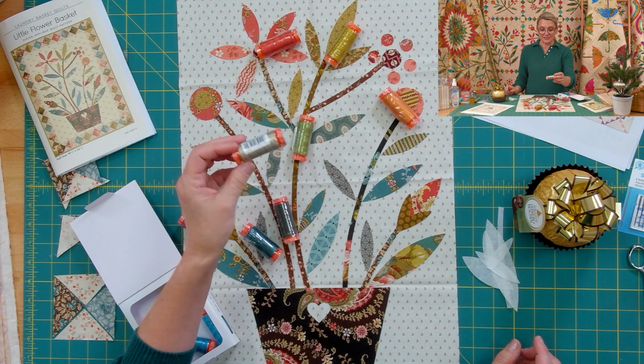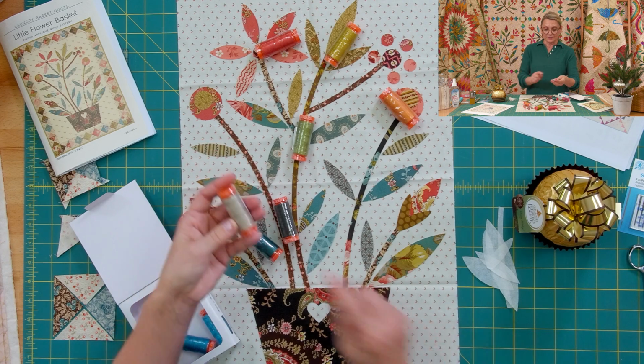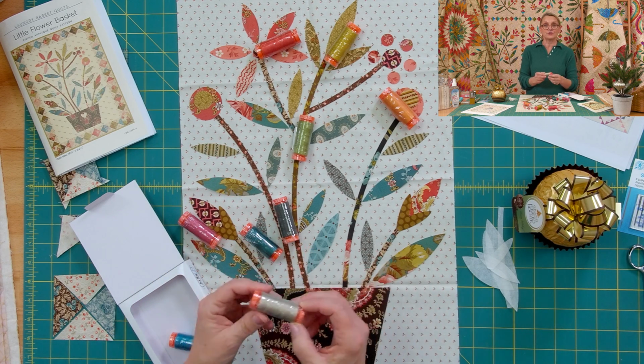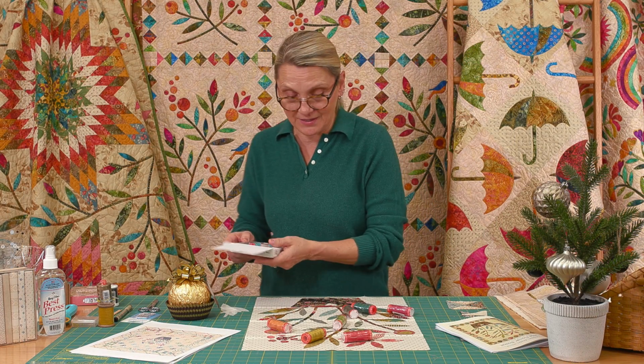Notice I have this just regular one, this one is 2324. It's just a taupe. This would be really nice for backing if you don't have a 2370 for your bobbin, so you could put that one in. But those are the cute little threads that I would use.